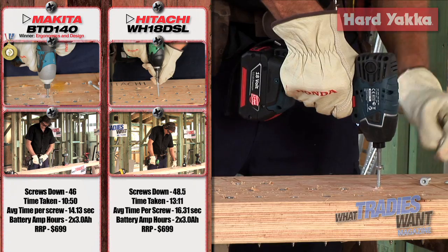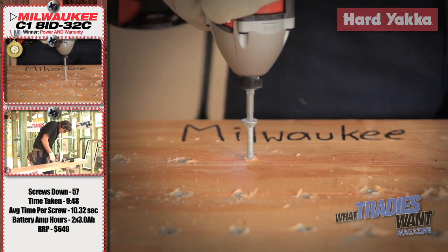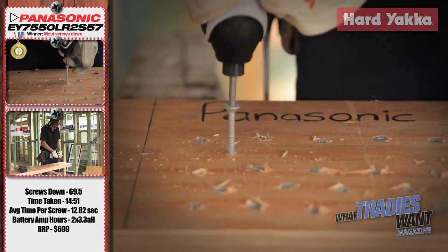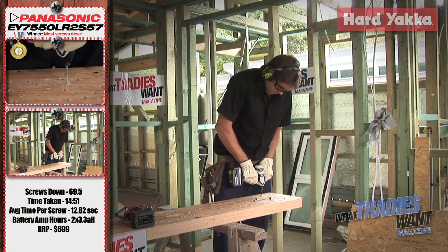Comfort wise, ergonomics, Makita, Hitachi, Bosch, very nice to use. The Milwaukee was far superior for power and speed. Right at the end there, the Panasonic, 3.3 amp hour. It smashed in 70 screws in under 15 minutes.